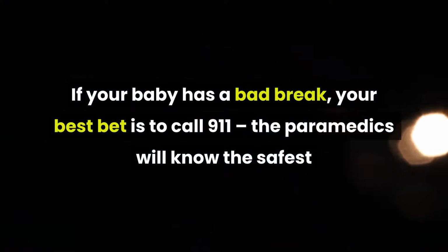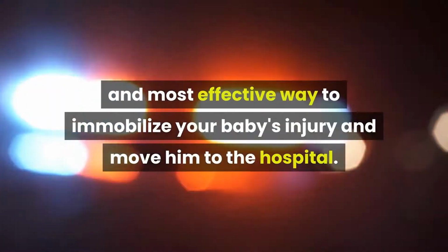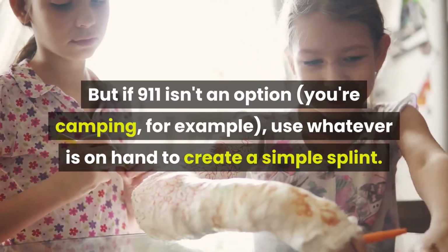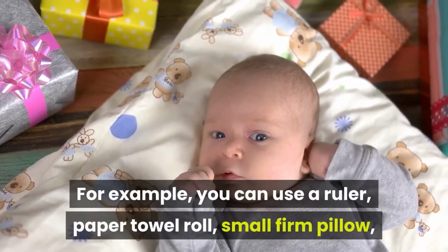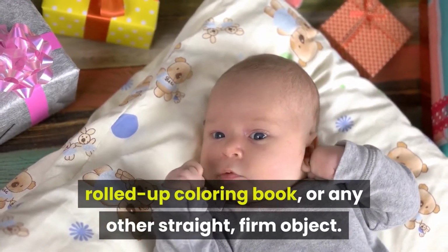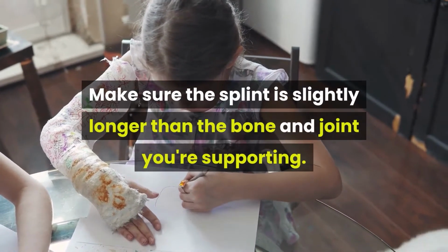The paramedics will know the safest and most effective way to immobilize your baby's injury and move him to the hospital. But if 911 isn't an option, you're camping, for example, use whatever is on hand to create a simple splint. For example, you can use a ruler, paper towel roll, small firm pillow, rolled up coloring book, or any other straight, firm object. Make sure the splint is slightly longer than the bone and joint you're supporting.